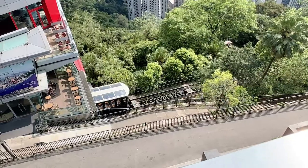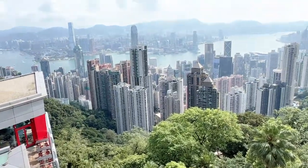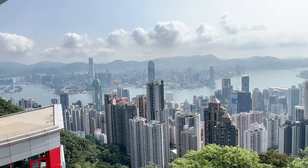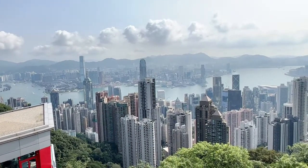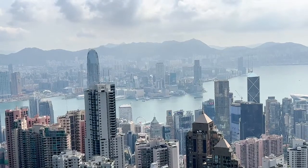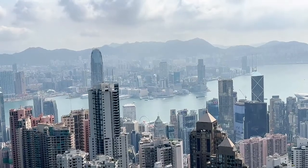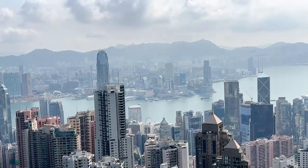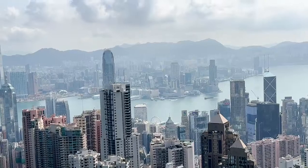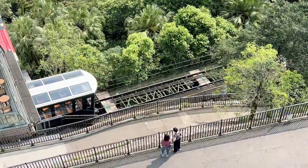Now the Peak is owned and operated by the Hong Kong Shanghai Hotels. They own a hotel with a lot of history. It's the Peninsula Hotel in TST. So just across the water is TST, and that's where you're going to find the Peninsula Hotel. And if you can see the Cultural Centre, which is that funny shaped building, it's just behind there. And so the owners of the Peninsula Hotel also today own the tram below us over there.